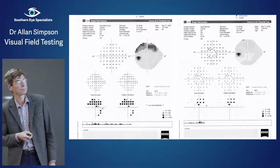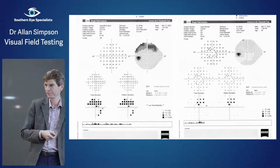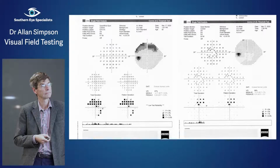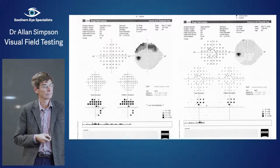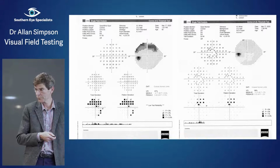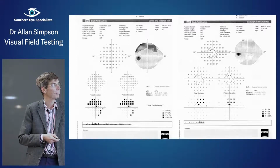Someone tell me about that one. Now you've got the hang of it. Same or different? Yeah. So again, you worry about whether or not we're missing a little bit of real pathology with the new test that we picked up with the old one.